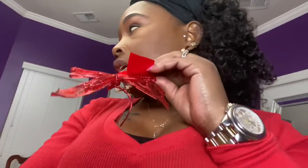Let's see. So, I have velvet kind of and lace red. I mean, I can put them both on there, but I really don't think I'm going to do both, because I only do the front of the tree. And even though this tree in the living room doesn't have lights on it, it's still my signature red and white tree. Little cute tree.